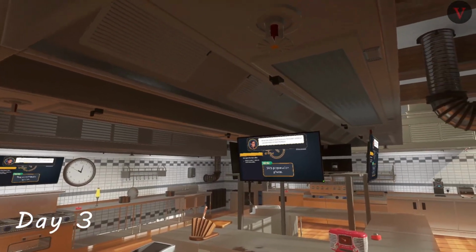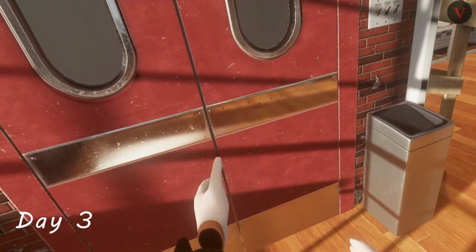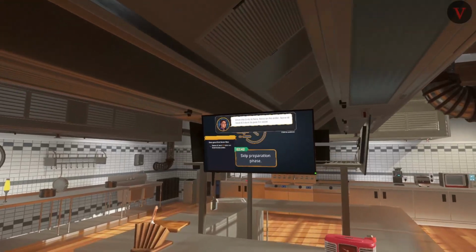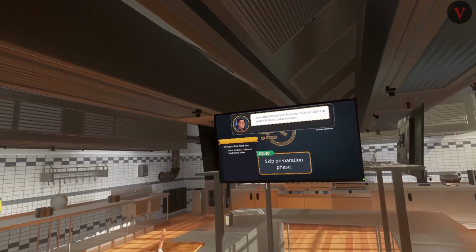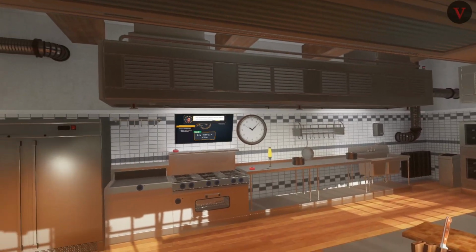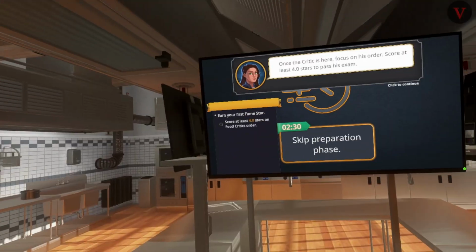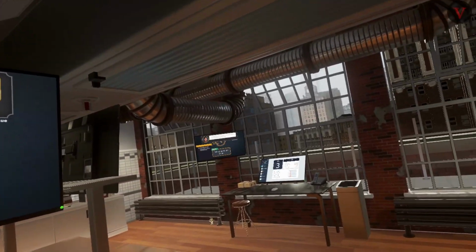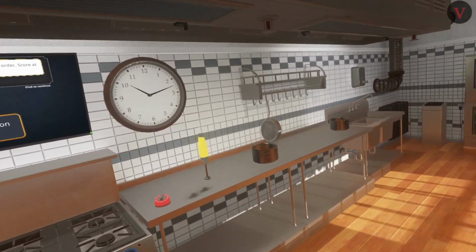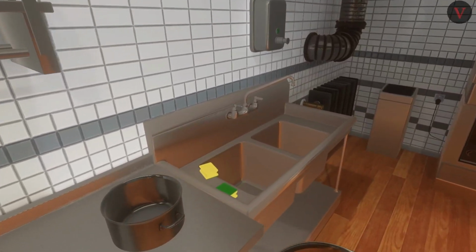All right, so unlike the end of day 1, we didn't start day 3 showing the end of day 2, but it is repeating the, oh no, it's a prep phase. Okay, yeah, see, I knew it. So it looks like it didn't account for our cleanup phase, and now we're moving into a prep phase. So welcome to day 3. Presumably we have our new recipe that we got from the end of day 2, and we have to clean up again. So I'm going to do that real quick.